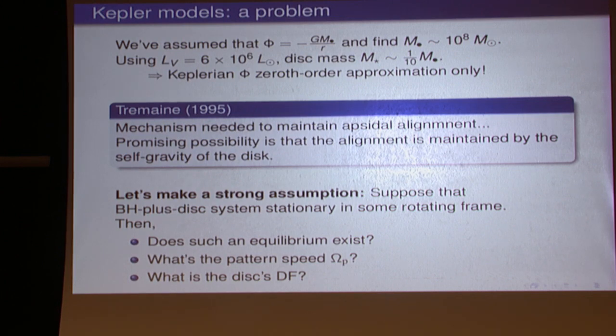Yeah. So let's just be a bit stronger than that. Let's chance our arms and say that the whole black hole plus disk system is stationary in some rotating frame. And the first question is, does such an equilibrium exist? And secondly, what's the pattern speed at which this frame rotates? And then finally, what can we learn about the distribution function of the disk in this funny rotating system?